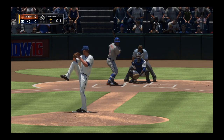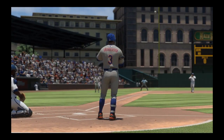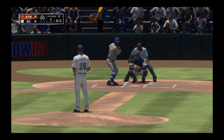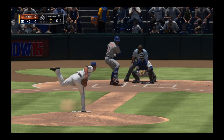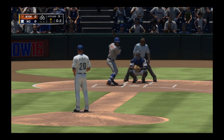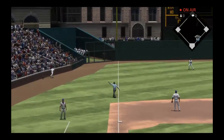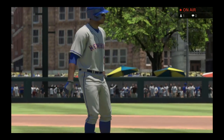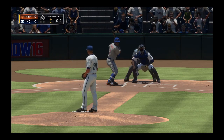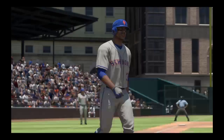Into the windup, here comes the 0-1. Another one fouled off, and he's quickly behind 0-2. Into the windup, here comes the 0-2 pitch. Did a good job to shorten up and protect the plate, and he'll have another shot at it here. Here's the 0-2. Hit hard down the line, but a foul ball, and the count holds at 0-2. Fastball swung on and missed, and the leadoff man is gone on strikes to start the afternoon.